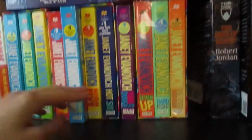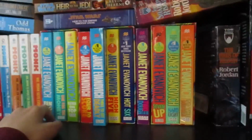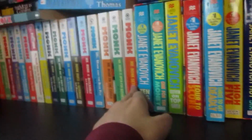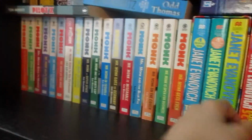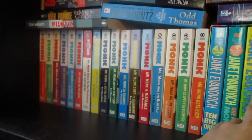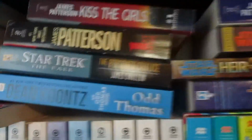Moving on to the fourth one, we have most of the Janet Evanovich books right here. Those are good books because they're funny and they've got meaty mysteries. And then the Mr. Monk series, nice, quaint cozies after a TV series. And then moving up here, some Star Wars books, James Patterson, and three Robert Jordan books.